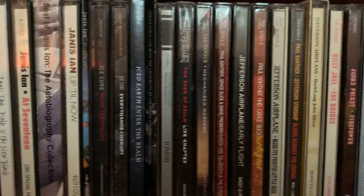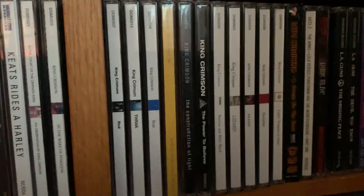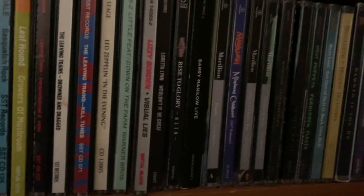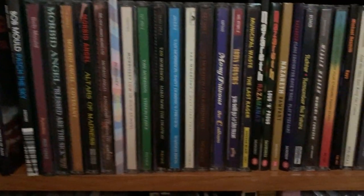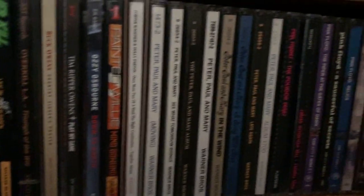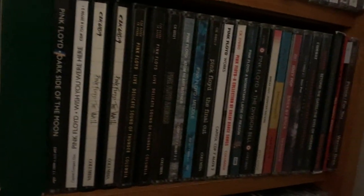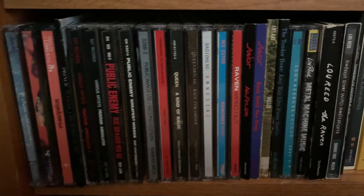Iced Earth, Iron Maiden, Jefferson Starship, Jefferson Airplane, Priest, Kansas, King Crimson, Creator, King Diamond, LA Guns, Leaf Hound, Led Zeppelin, Marillion, Megadeth, Metallica. Like I said, this is not all my CDs. Bob Mould, Motorhead, Morbid Angel, Van Morrison, Nazareth, Nektar, Mike Nesmith, Overkill, Ozzy, Peter, Paul and Mary, Pink Fairies, Pink Floyd, Petty, Prince, Public Enemy, Queen, Raven, remember Raven?